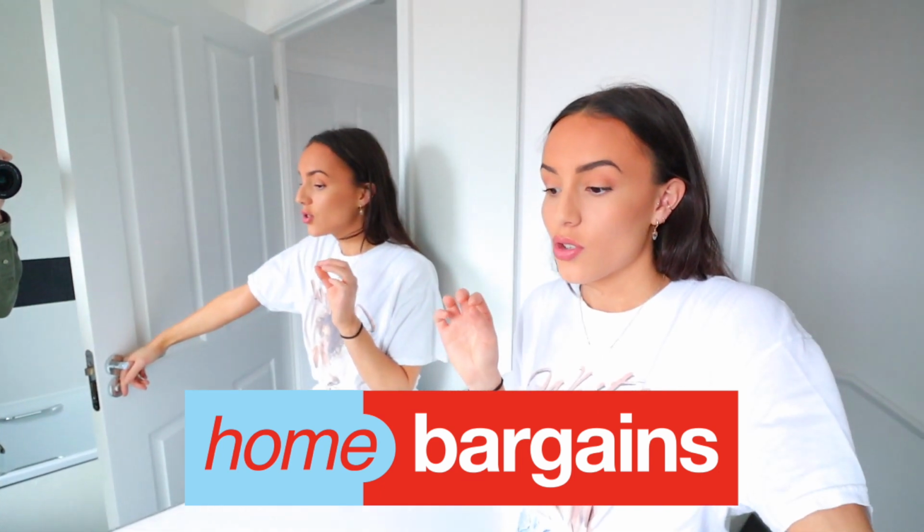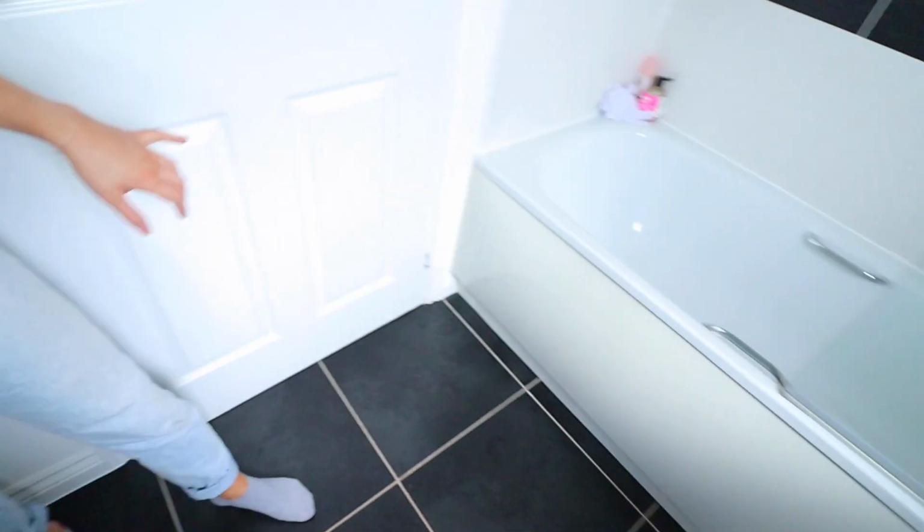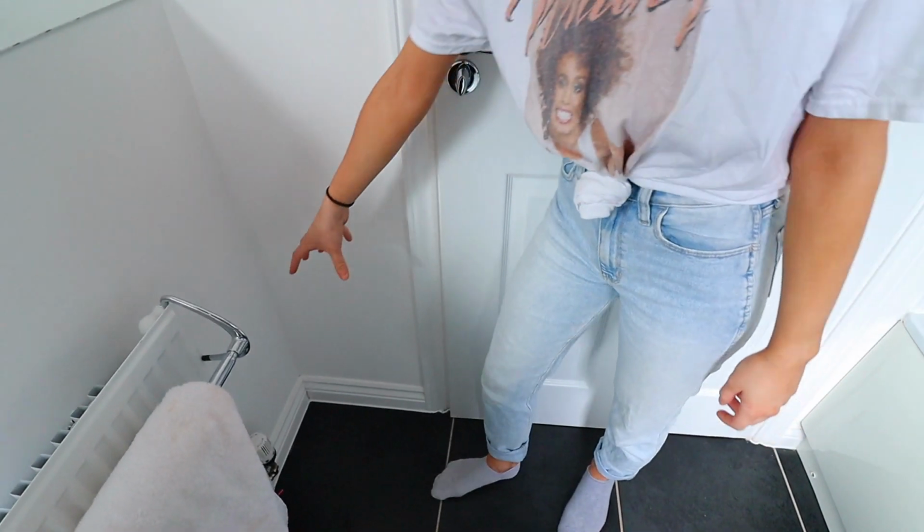In terms of storage actually, today we went to Home Bargains and we were trying to look for some sort of unit that we could put in here, and we realized we're really limited with space. So there's no chance you can do something here. I was thinking maybe something really tiny. Will was saying putting something hanging on the door, and then when you're in the shower, you made a good point that you can reach it.